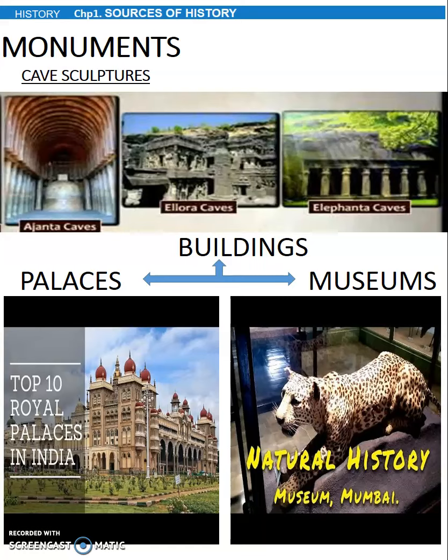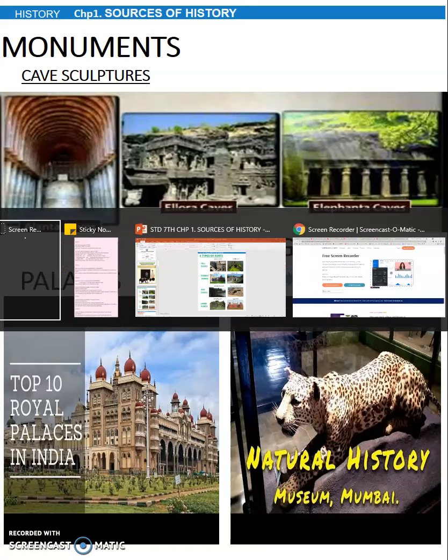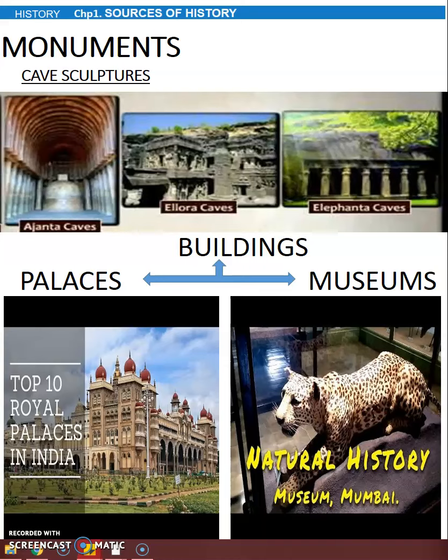Now we shall go and learn about monuments. In this picture you will notice different caves. See here, this is Ajanta cave, this is Ellora caves, and this is Elephanta caves. Among the historical buildings there are two types: palaces and museums.